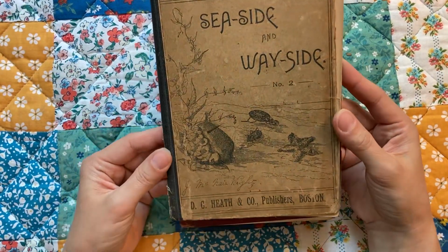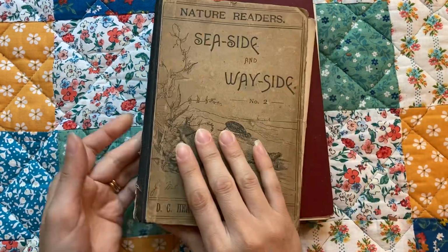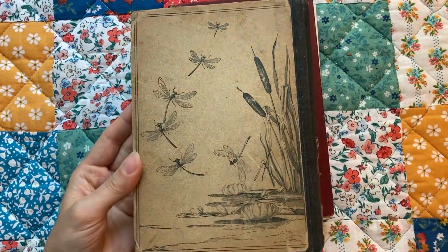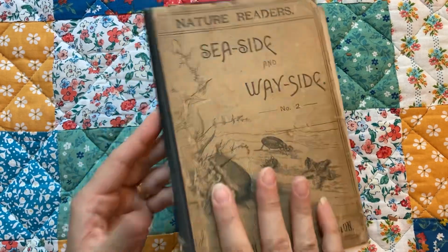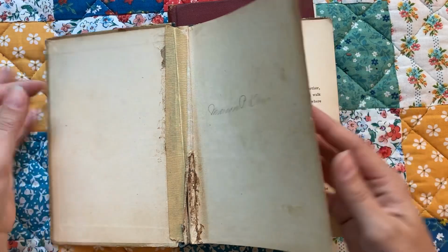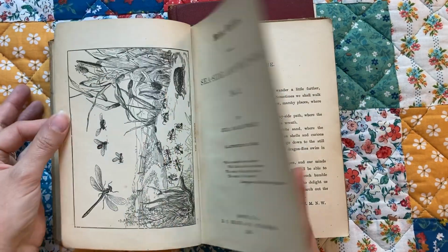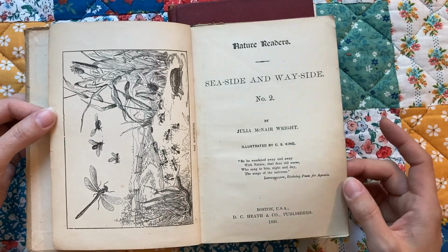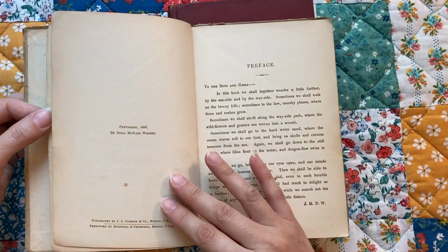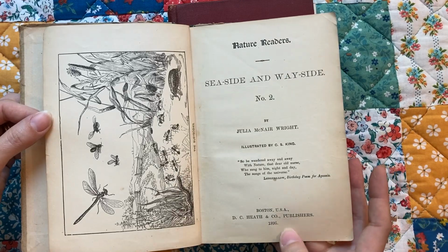Nature Readers, Seaside and Wayside #2. Love this. At the back of that too. So pretty. Needs a good brushing out. Copyright 1888. Looks like this was published in 1896.